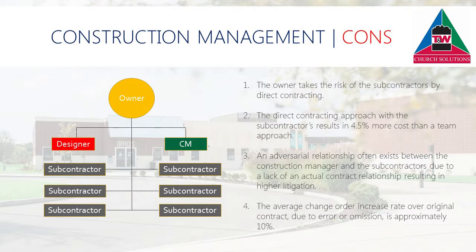The cons of this delivery system are: the owner takes the risk of the subcontractors by direct contracting. The direct contracting approach with the subcontractors results in 4.5% more cost than a team approach. An adversarial relationship often exists between the construction manager and the subcontractors due to a lack of an actual contract relationship, resulting in higher litigation.